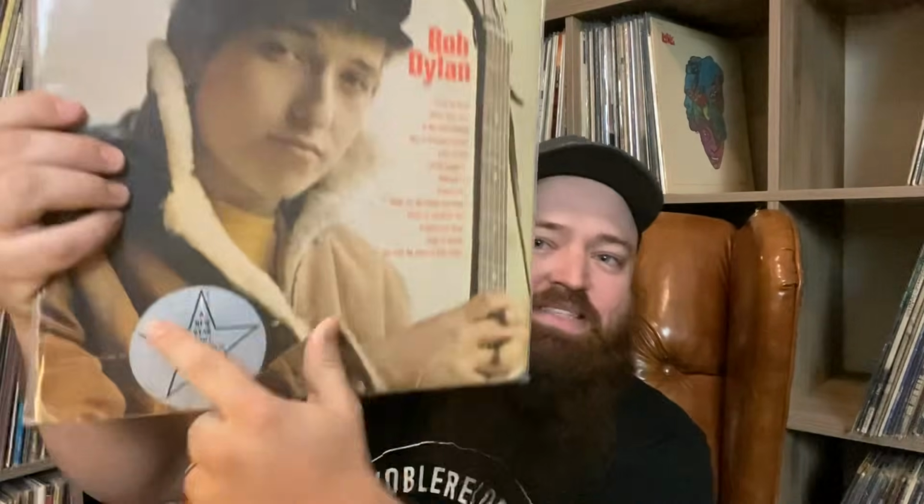Now, probably the most obvious thing that you can see on a record other than the cover is the label. And the label can sometimes tell you, narrow down what pressing it is as well. Different record labels had different label variations throughout the years. So there's a lot of good information on the label. I'll use Bob Dylan as an example again. So this is Bob Dylan's first record, and it's got the promo sticker on it, the Columbia promo sticker.